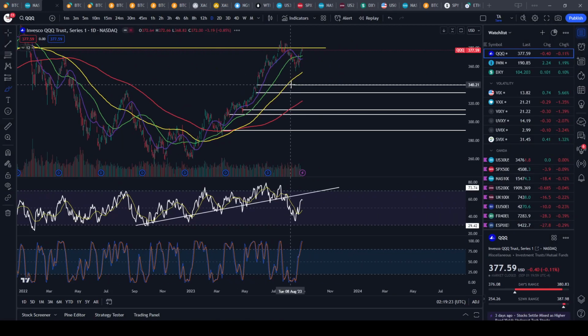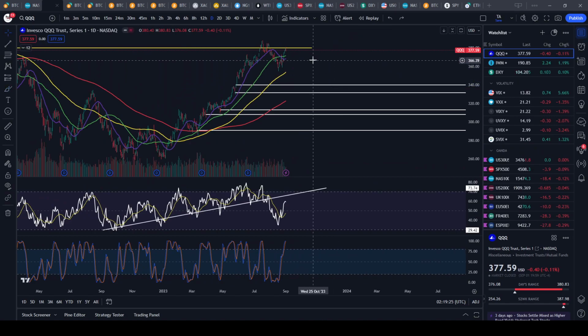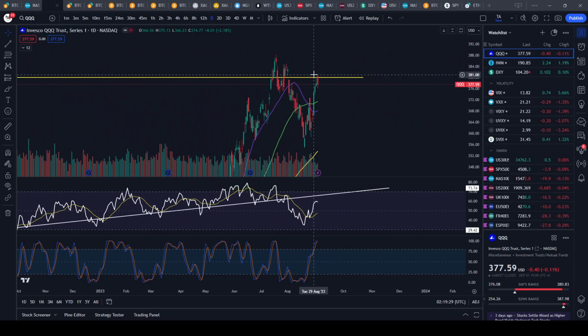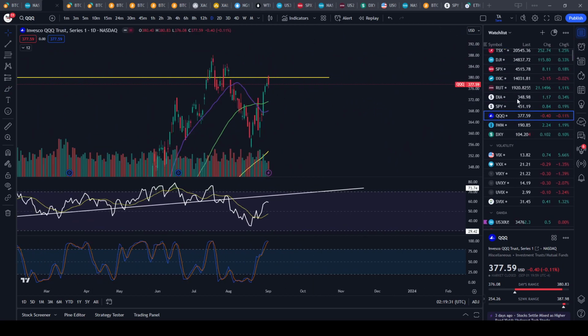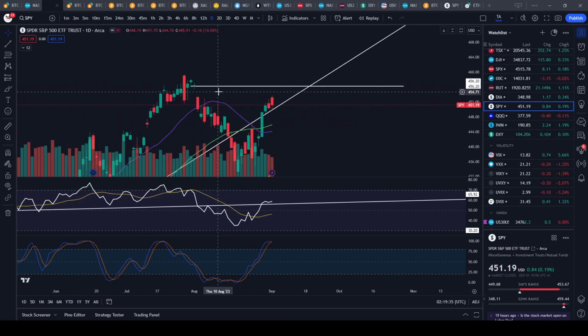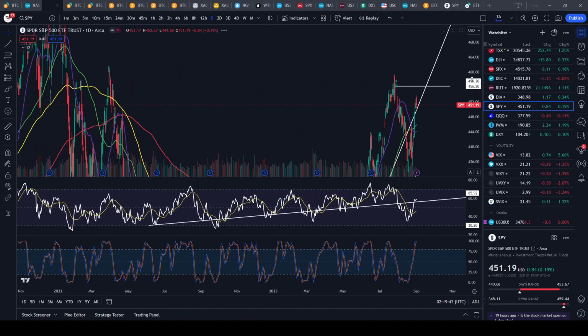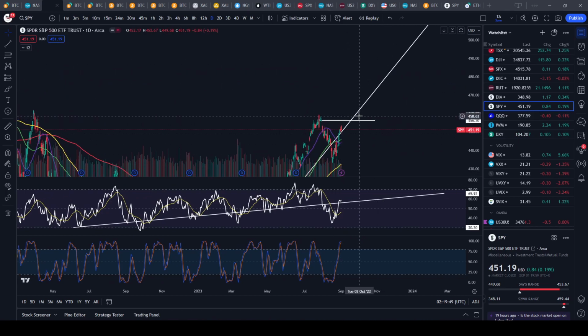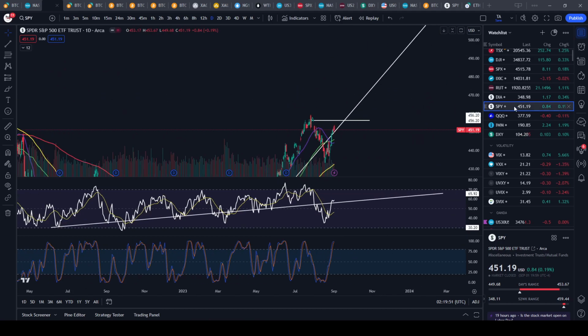Sorry, let me just get on the triple Qs here, so you can see that we actually have a gap up here that has to fill. Actually, we filled the gap on the triple Qs. I think it's the SPY that has its gap to fill. Yeah, so the SPY still has its gap up here right around 456. And again, we have to fill this and take this red bar high out, and then we can make a lower high, and then you'll come down. But if you take this out, then you can go to new all-time highs.